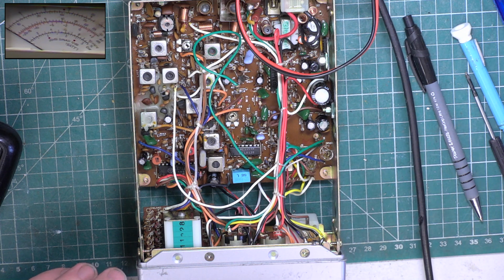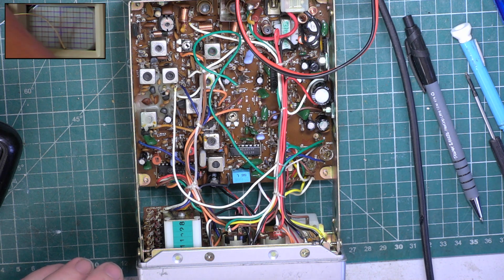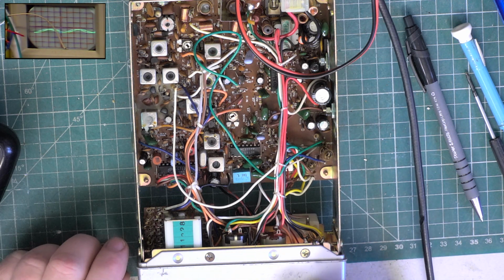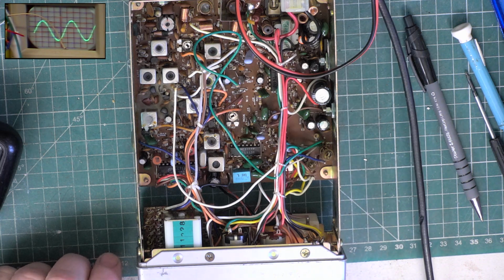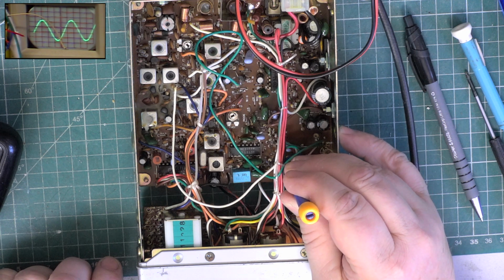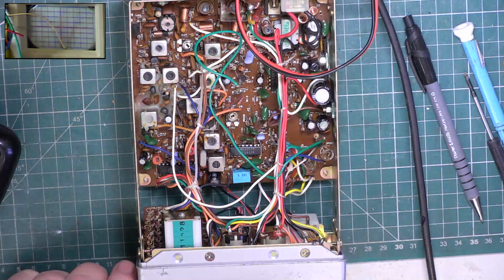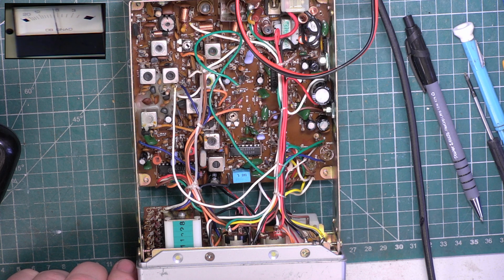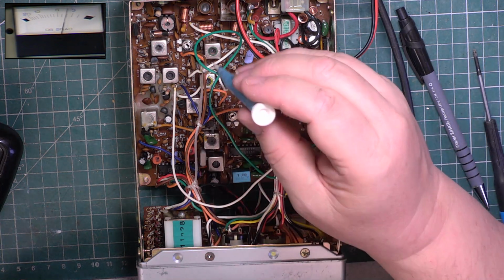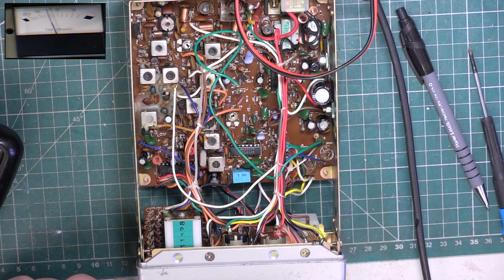So first of all, we'll go over to the oscilloscope and we'll check the detector. We're going to put an S9 equivalent signal on the signal generator of 100 microvolts, and we'll put enough volume to get a meaningful trace. And then the coil hiding down here we'll adjust for maximum recovered audio. Not far out at all. Now we'll go over to the SINAD meter and attenuate it till we get about 4 dB. And go through the front end. Massive improvement there. Change the attenuator again.